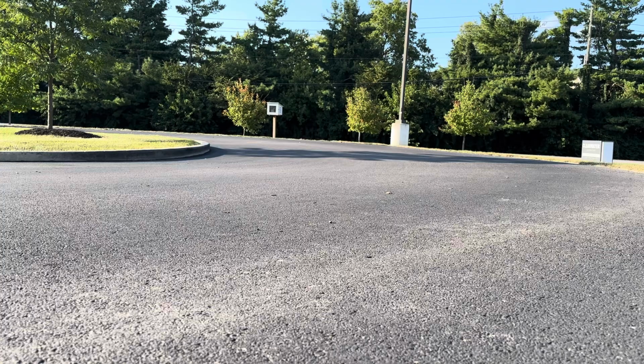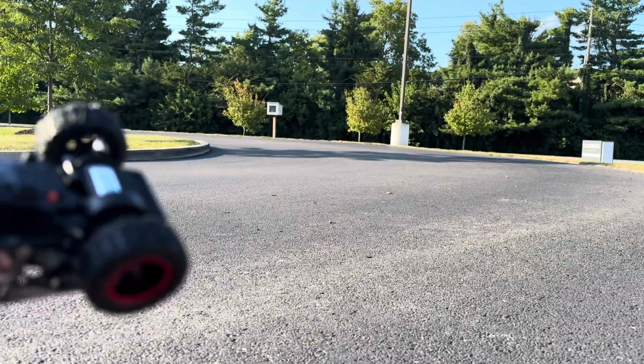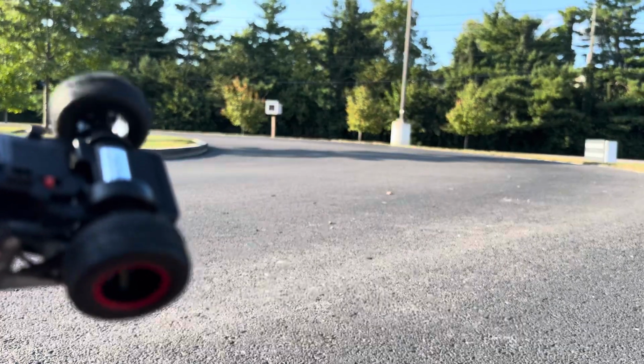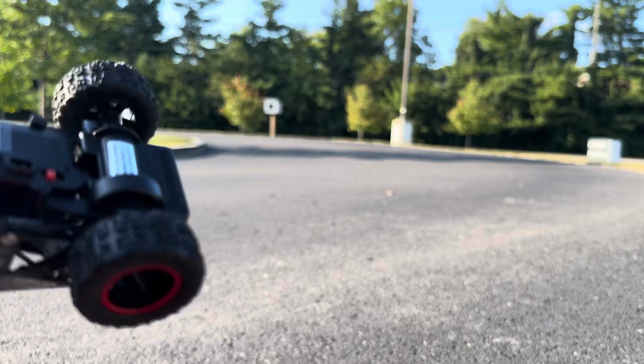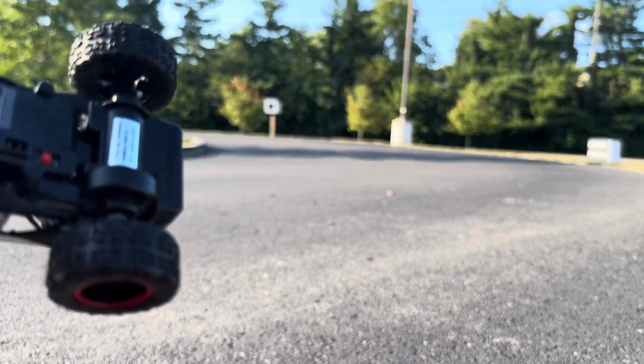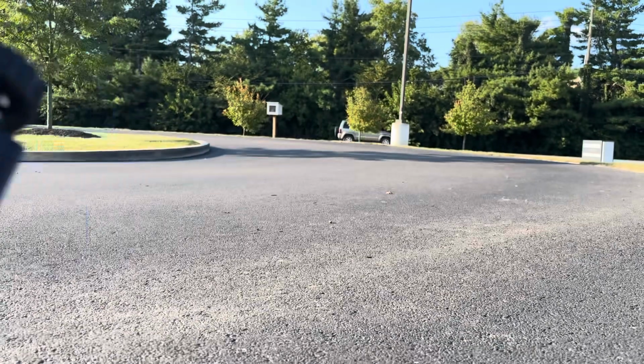All right, here we go. Let's do a little speed run here. Well, first of all, here's the proportional. See the wobble? It's because it's not high quality. What about reverse? Is reverse proportional? Reverse is proportional. All right, that's cool.